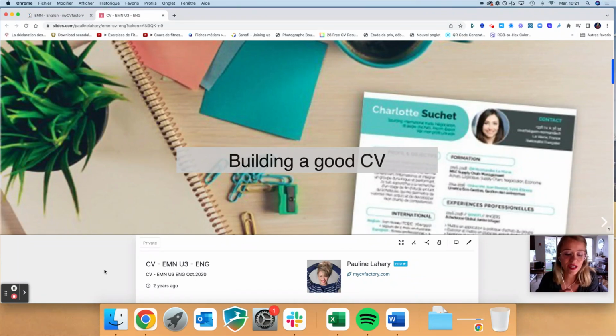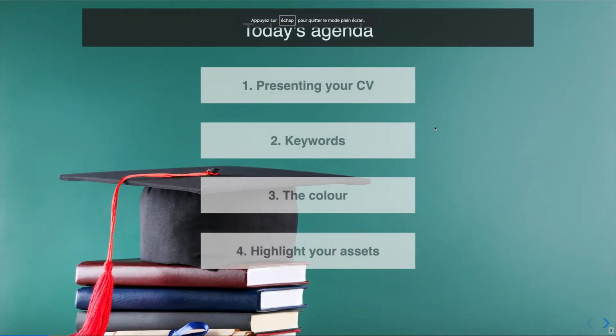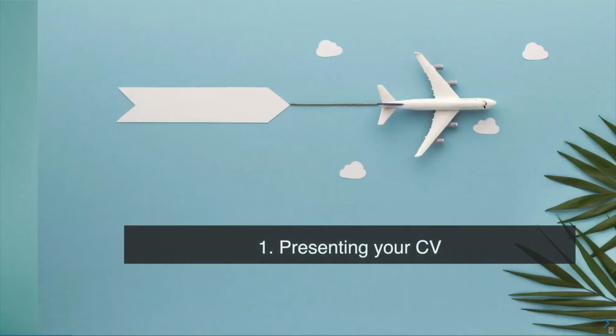So today we're going to talk about how to boost your CV and how to build a CV that is very strong and solid. So let me introduce you to the presentation. We're going to first talk about how to introduce and present your CV, what kind of keywords you need to select, what color, and then how to highlight your skills.